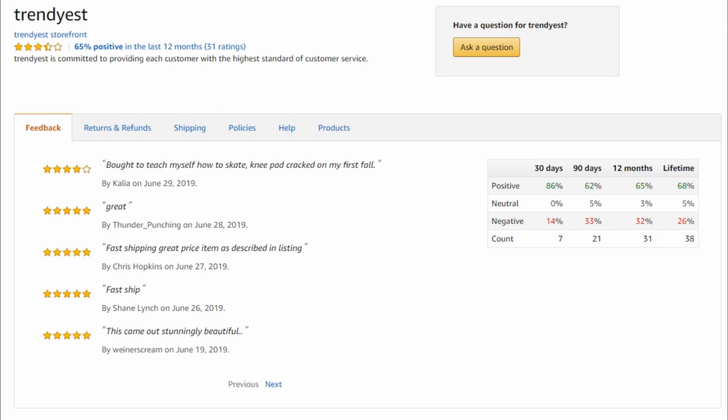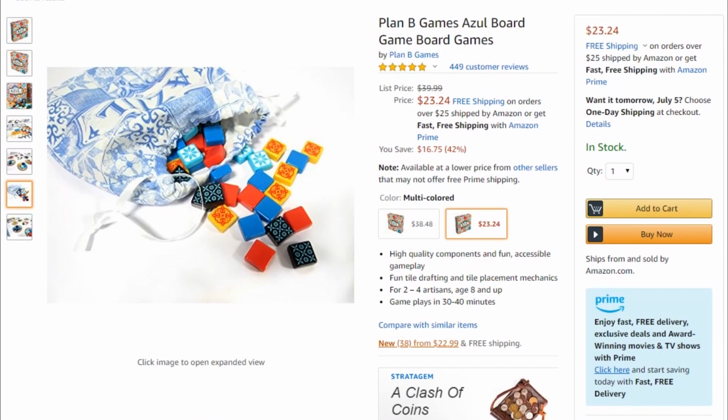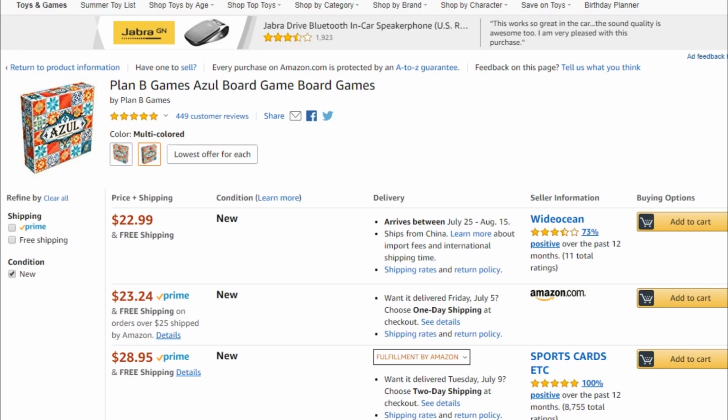Let's take a look at one more. Here we have Azul, a very popular gateway game. Now the first thing you want to see is obviously it is 42% off. It is currently $23.24, which is a very good price for Azul. So let's take a look at this right here and see what this looks like in here. Well, you can see this $23.24, that's from Amazon. Okay, good. We're good to go. We're good to spend this price.